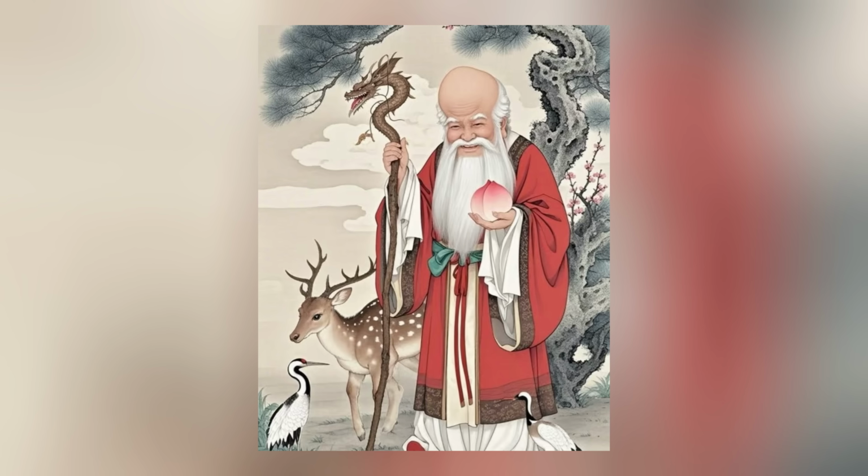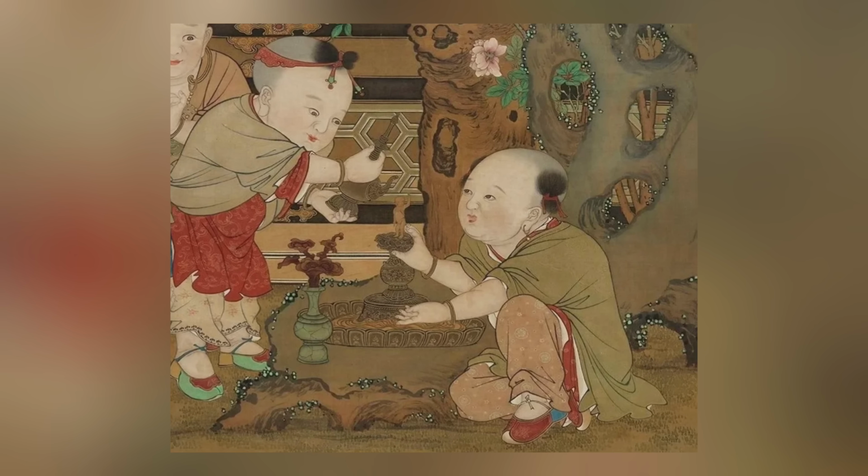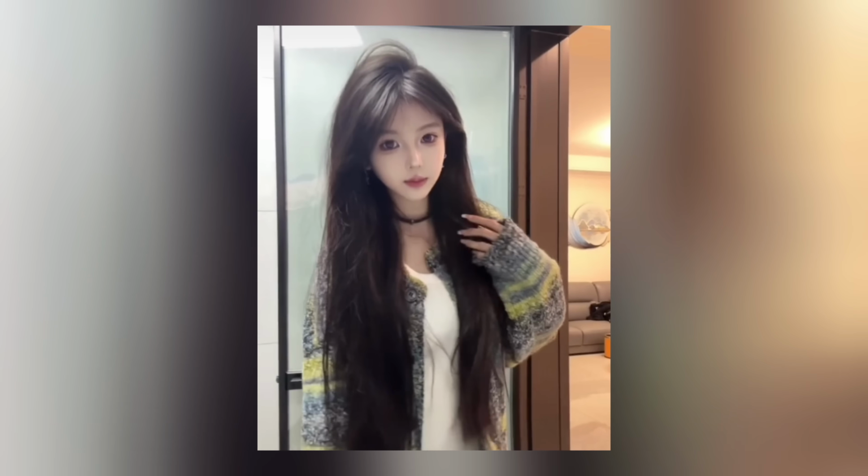So yeah, back in the day without modern medicine or surgery, parents would actually shape their kids' scalps using hard pillows or even tying cloth around their heads to make their cranial tops grow higher. Fast forward to today, this trend has shifted. Now having a high cranial top is linked to youthfulness, small delicate faces, and perfect proportions. And of course, beauty clinics are profiting hard off this.